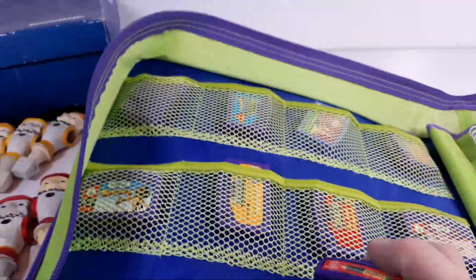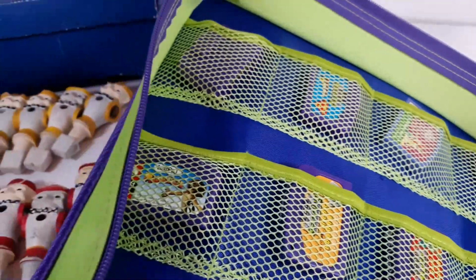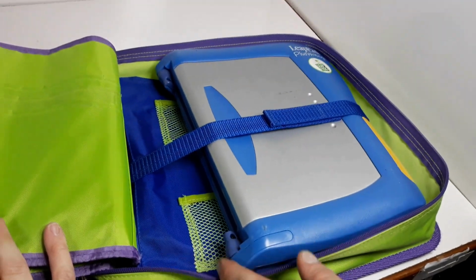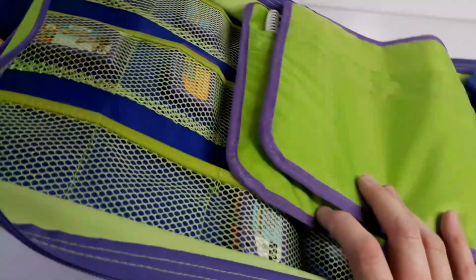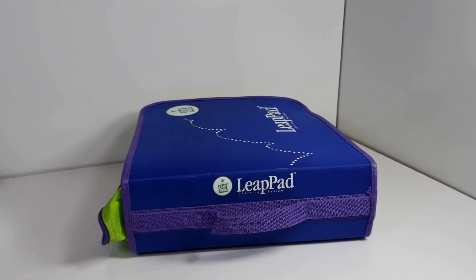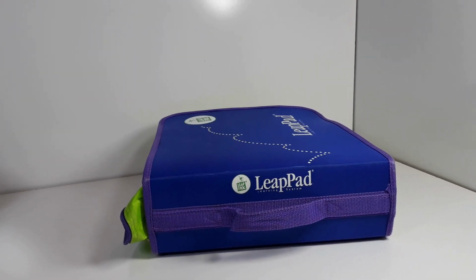Reading, writing, math, and just Disney Princess reading and phonics and all kinds of cool stuff. Booklets. And then there's the actual... This is very badly filmed. The actual LeapPad thing. It's a little old, a little crusty, but we'll see. I saw pretty good things. I think he got it for, what, $2? I think $2 or $3. So it'll definitely bring some profit.